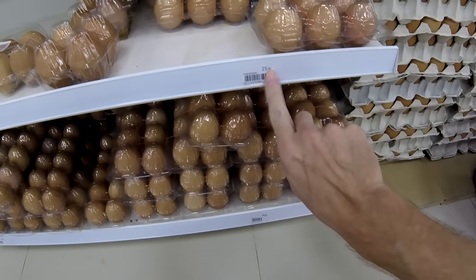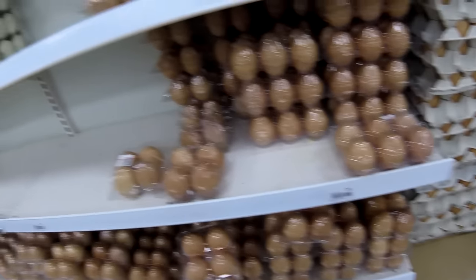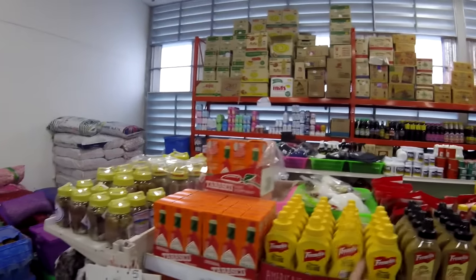I'm checking here to see if it's cheaper to buy the larger packs of eggs. And it was. $25. $38. In the back of the store, you go through the door, and this is the large and bulk section. So the products are obviously bigger sizes and quantity, or you can buy in cases, like there.